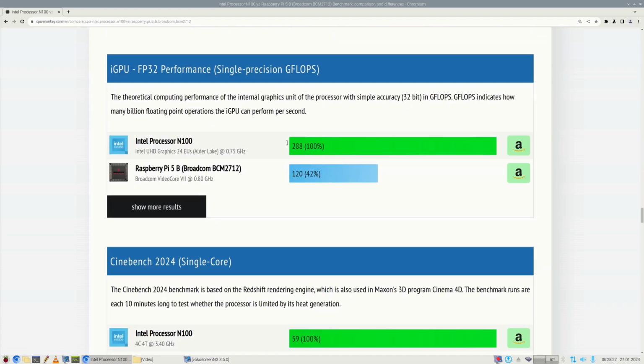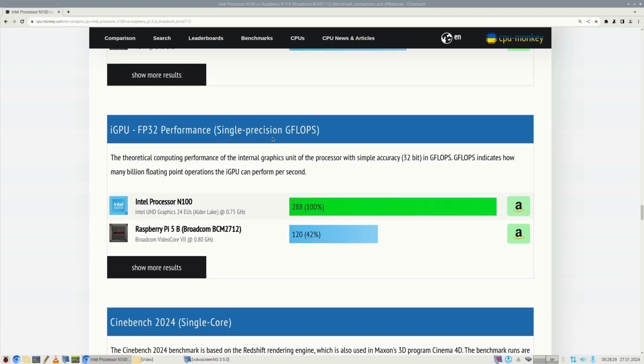Here we have another comparison. This is graphics performance with single precision in gigaflops, and we can see that Raspberry Pi 5B can achieve about 42%, which is approximately 2.5 times less than Intel's UHD graphics can achieve. So this is more or less it.